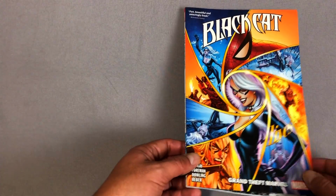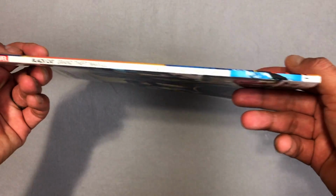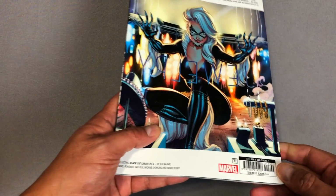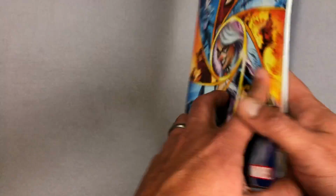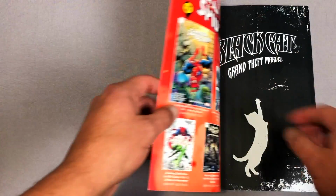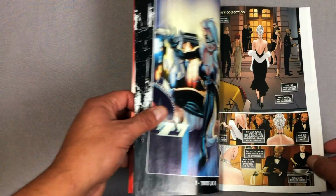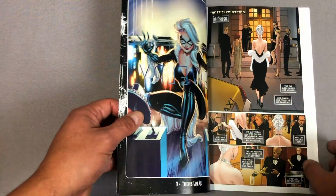Here we have Black Cat, Grand Theft Marvel. This is Volume 1 of Felicia Hardy's ongoing series. I think this is the first time we've had an ongoing series starring Felicia Hardy, Black Cat. It retails for $15.99. It is written by Jed MacKay, and 90% of the artwork is by Travel Foreman, but I do want to mention the colors by Brian Reber here.